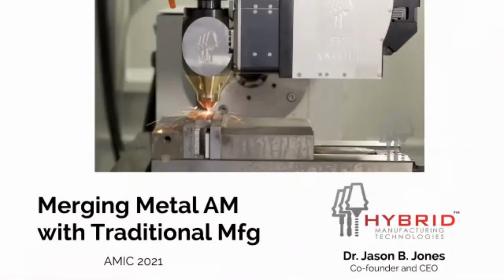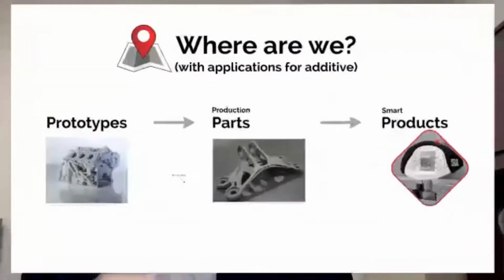As we shift our attention today to additive manufacturing, my name is Dr. Jason Joe, and I'm joining you from the company Hybrid Manufacturing Technologies. I've prepared a little overview of where additive has developed over the last couple of decades and some of the work that we are doing specifically to help make additive easier to adopt, especially metal additive 3D printing. So let's jump in and see if we can't discuss this in a little more detail. First, let's talk about where we're at.